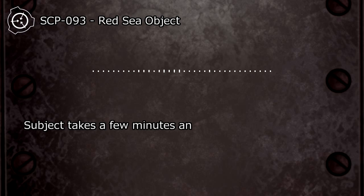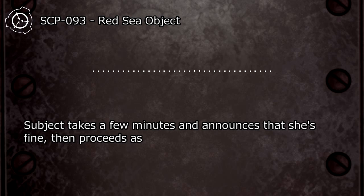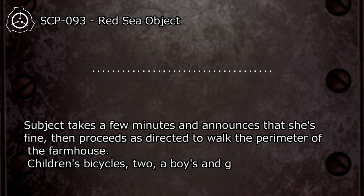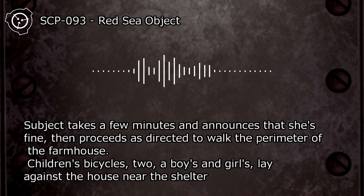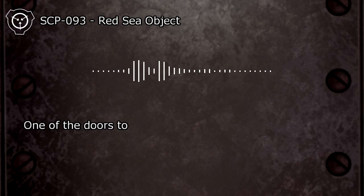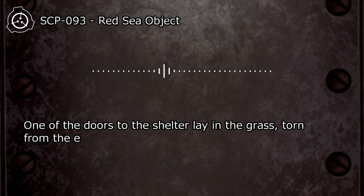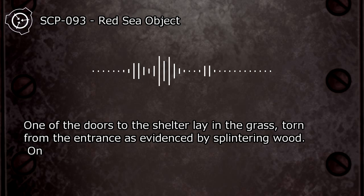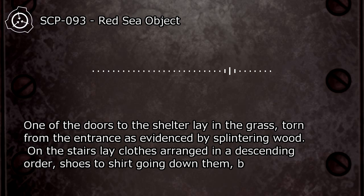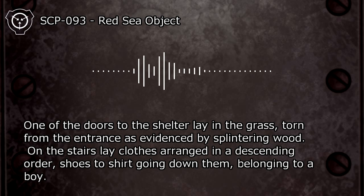Subject takes a few minutes and announces that she's fine, then proceeds as directed to walk the perimeter of the farmhouse. Children's bicycles, 2, a boys and girls, lay against the house near the shelter doors. One of the doors to the shelter lay in the grass, torn from the entrance as evidenced by splintering wood. On the stairs lay clothes arranged in a descending order, shoes to shirt going down them, belonging to a boy.